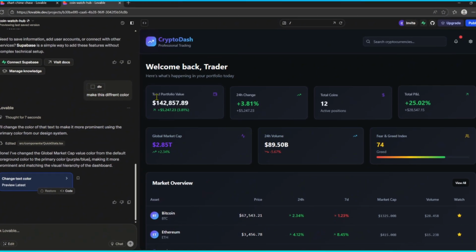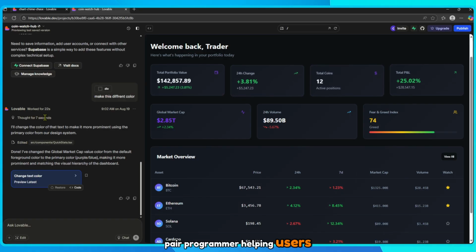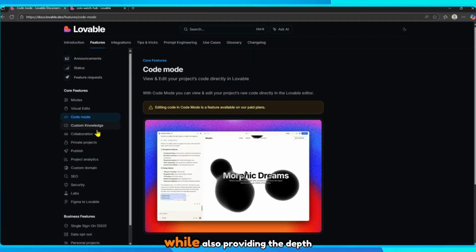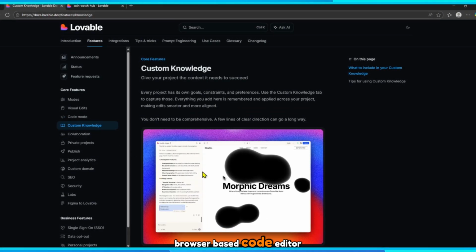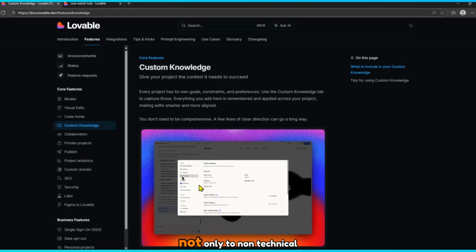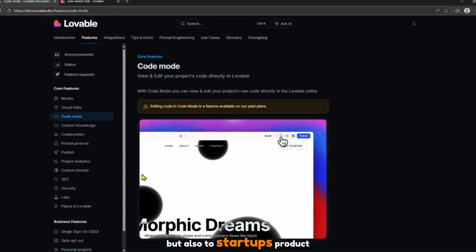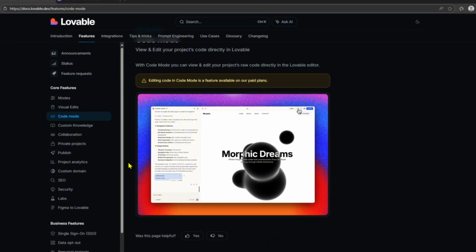for you. The platform is designed to work as an AI pair programmer, helping users speed up the process of building full-stack applications. It's flexible enough for beginners who can stick with simple prompts, while also providing the depth that developers need through direct access to a browser-based code editor. This dual approach makes Lovable appealing not only to non-technical users who want to build apps quickly, but also to startups, product teams, and developers looking for an AI boost in their workflow.